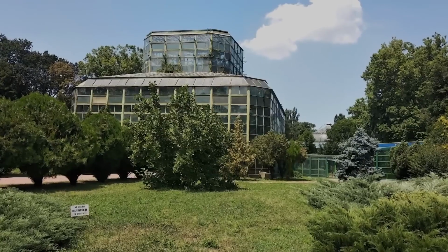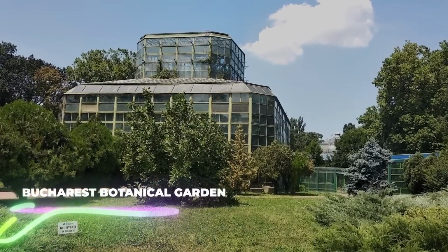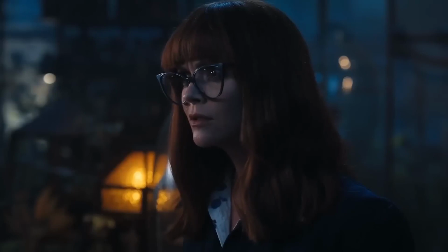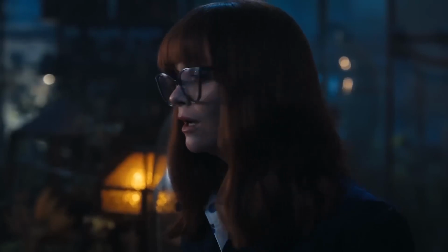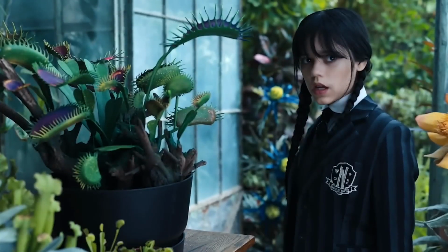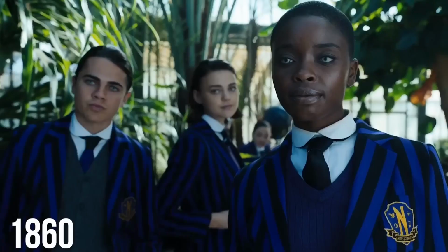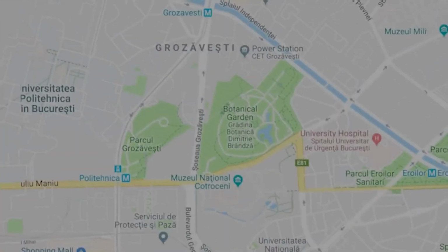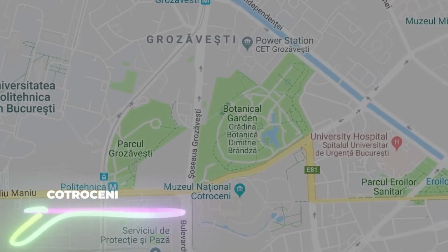Another attractive filming location for Wednesday is the Bucharest Botanical Garden. So, for those herbology classes that Miss Thornhill taught, the production team picked a natural botanical garden to make it a reality. This botanical garden was founded in 1860 and even named after the botanist who founded it, Dimitri Bradzna, and it's located in the Contraseni district of the Romanian capital.